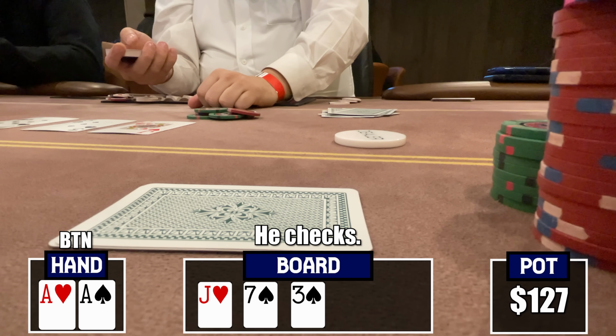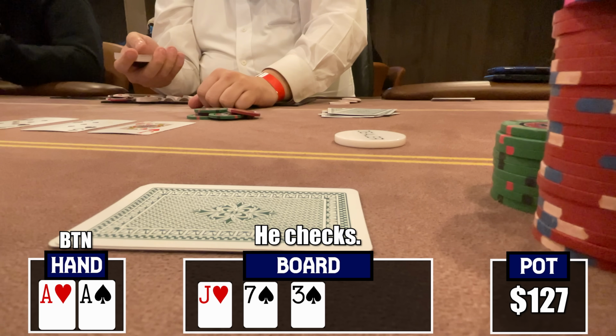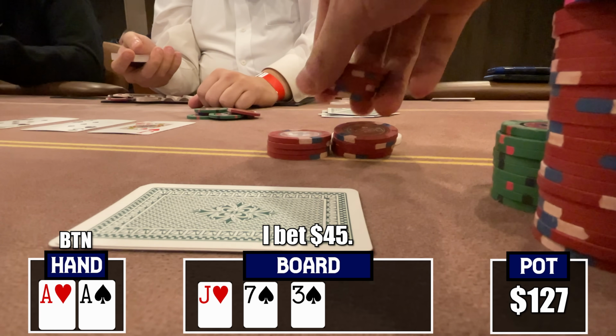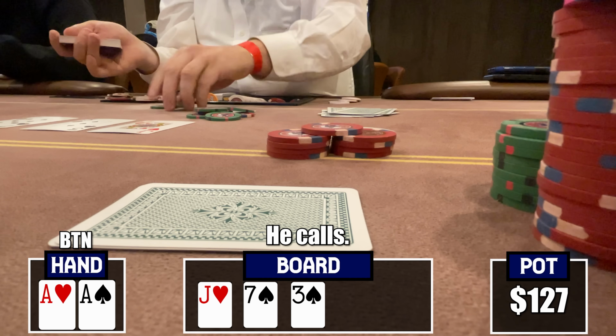He checks to us, and on this board texture, I am going to bet, and we just size to a normal amount of one-third pot of around $45. Given this bet, I am going to be making this bet with pretty much my entire 3-betting range, and here he makes the call for $45.